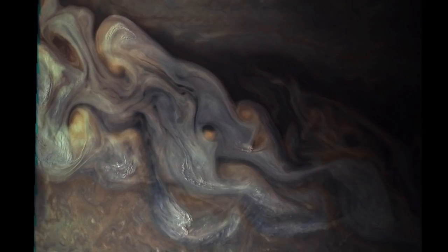But there's a couple of things I wanted to point out here. So we've got these big wavy clouds, but then you can see tiny little white dots. They look tiny just because Jupiter is so big. These are actually clouds that are about 50 kilometers across. They are up above the cloud deck. We know that because we can actually see them casting little tiny shadows.